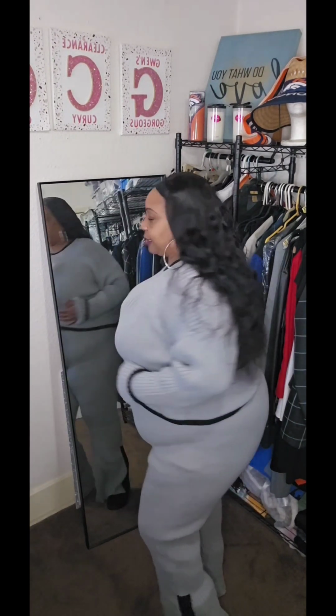Oh, crop sweater. Tall girl friendly pants. Got the little black split right there. I'm telling y'all, this is a 3X. And I'm telling you, roomy pants. Roomy. So if you're a 4X girl, correct. Pants was $16.99. Shirt was $16.99. I'll let y'all know at the end. Tell me what y'all think.